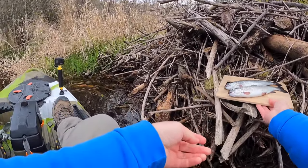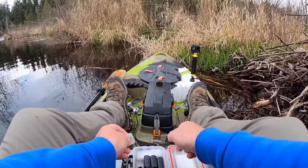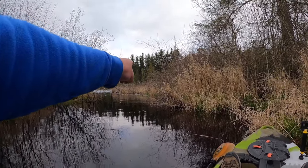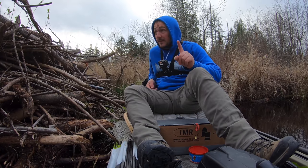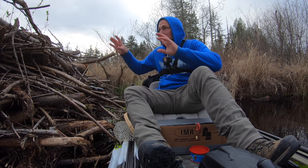Here we go. Oh, the beaver. I swear the beaver's right over there, guys. Now we just need to hope that he doesn't join us for dinner. Well, he's more than welcome to join us for dinner, actually. I don't see what the problem would be. We're just gonna chill here. We're docked up to the beaver dam, but we're not gonna step on the beaver dam.